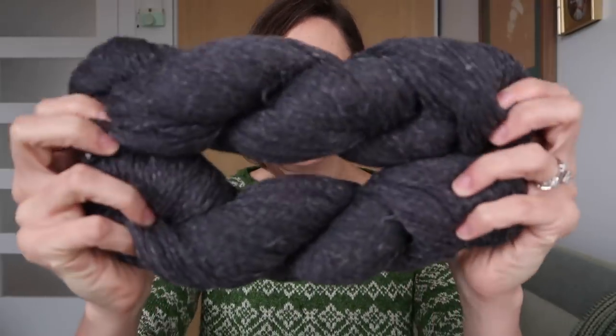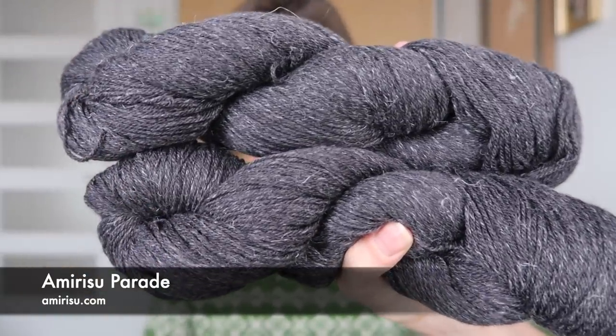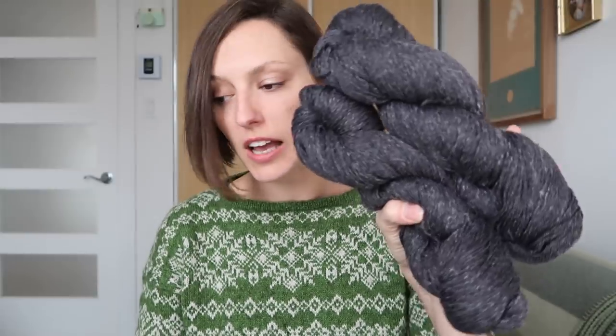So this is called Parade. It is a beautiful blend of wool, cotton, silk, and linen. It's 60% wool, 20% cotton, 10% silk, and 10% linen. It's a fingering weight. It's a nice blend for warmer weather, spring, transitional seasons, and maybe even summer, depending on where you live. And it is delightfully soft.